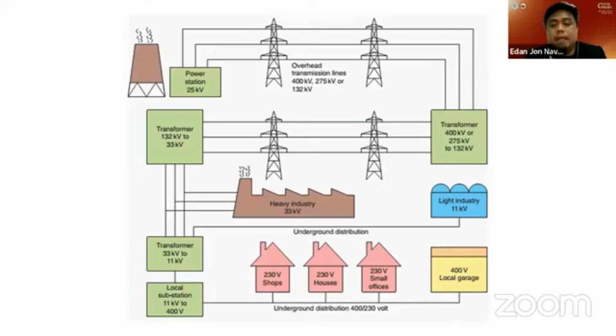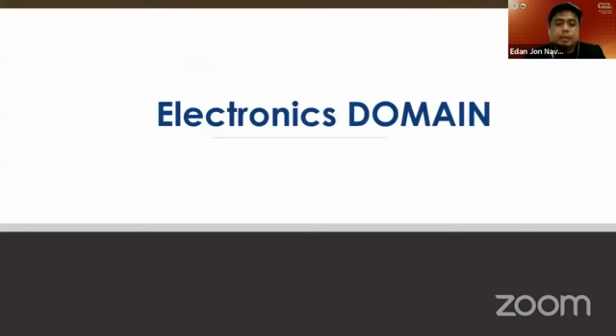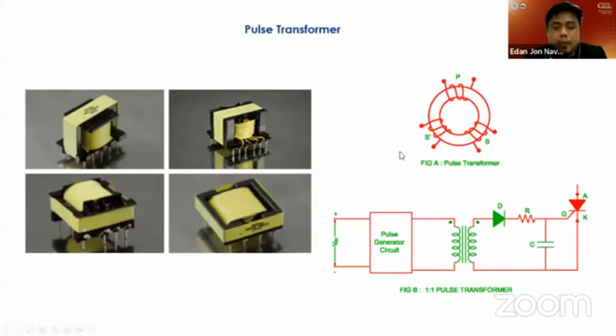So, isa sa mga example ng electrical device is transformer. Ginagawa niya, nag-step up siya ng voltage or nag-step down siya ng voltage. Pwede rin siyang maging protection kagaya ng mga current transformer and potential transformer. Next, meron pa tayong electronics domain na mga transformer. Ito naman yung mga maliliit na transformer. Una, yung pulse transformer. Ito po yung itsura niya. Ito naman po yung diagram niya.